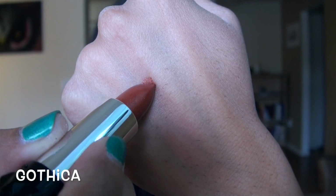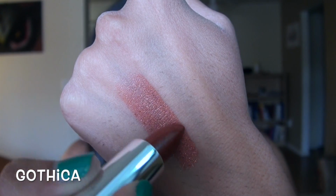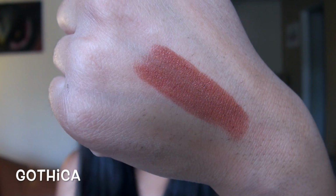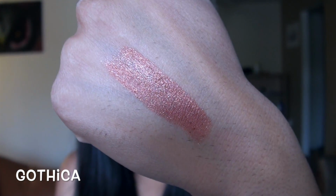This next shade is Gothica, and this is a shade that I wasn't sure if I should get, and I'm still kind of iffy about it. It's kind of a caramel tan color base, but it's got a lot of gold glitter in it, like chunky glitter. And I got this solely because it was very, very unique. I don't have anything like this.